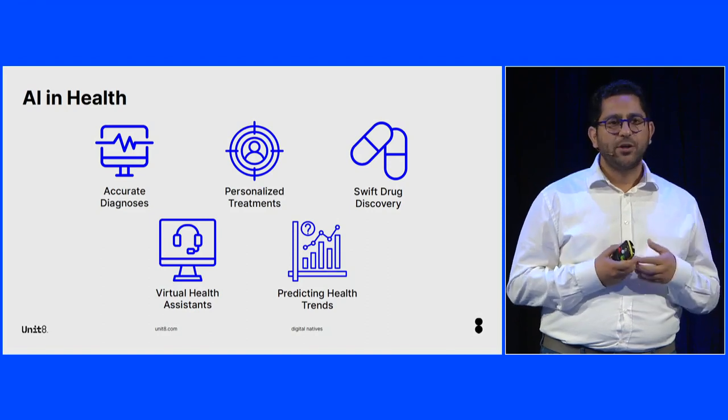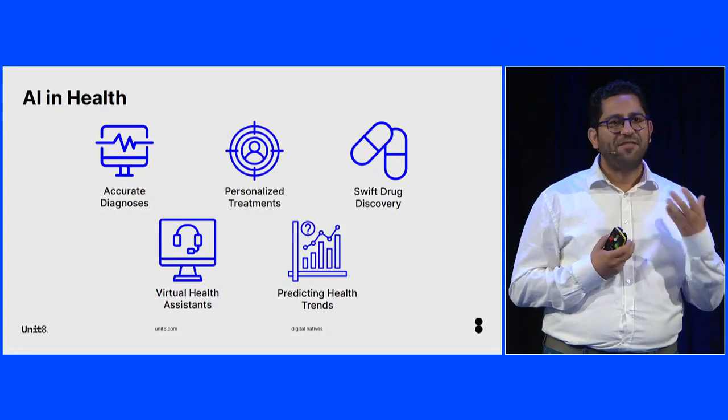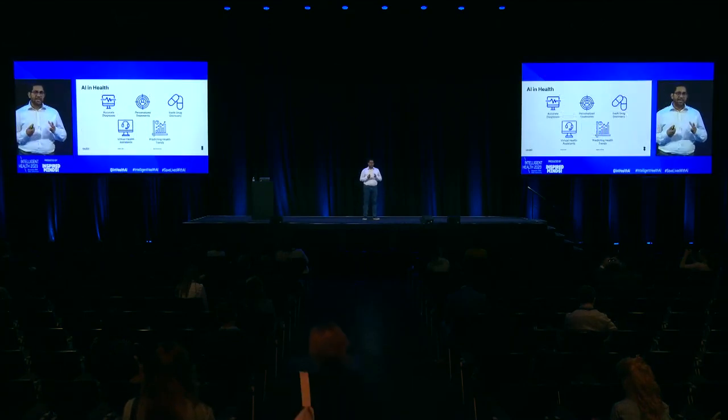So there are a lot of known cases for all of you in this room where AI has been used to deliver a lot of great value. You can think about better diagnostics, personalized treatments, faster drug discovery, having assistants to help you with the cases, predicting the health trends so you can act upon them. And these are all very amazing. They have made our lives much better, and they are progressing more and more.